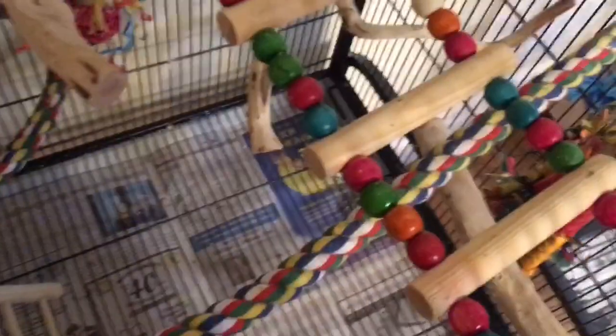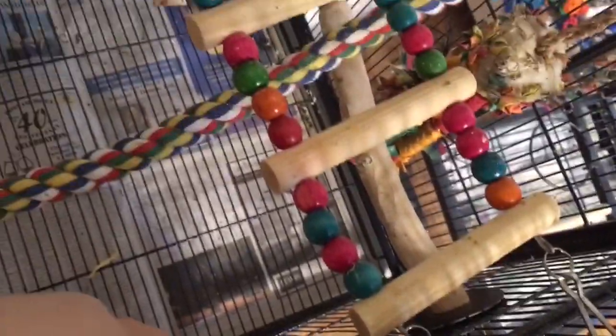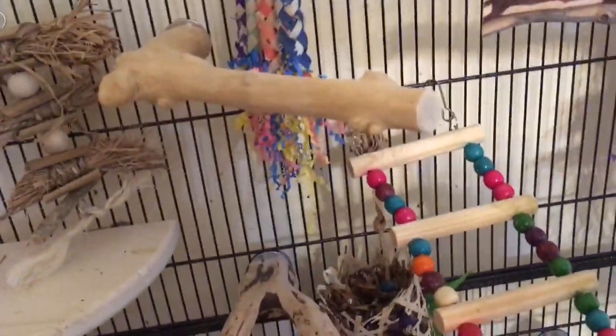And then we have this wooden bridge with colorful steps that connects the front and the back of the cage so she can get around the cage without having to fly, which she actually does not do in the cage because her wings are too long.